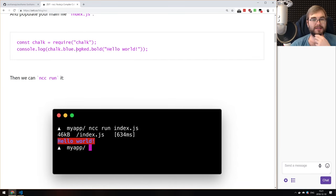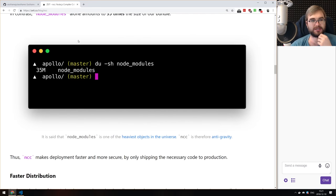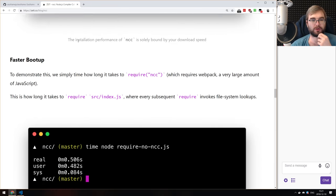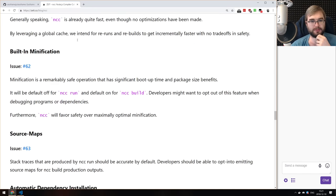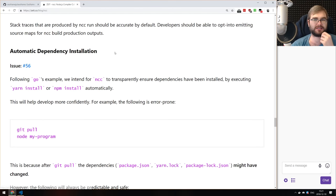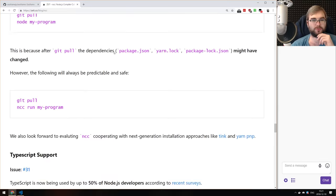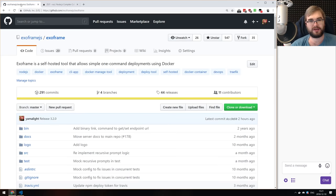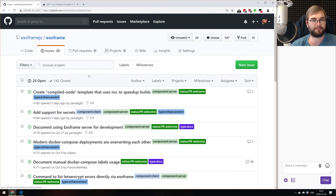The downside is that currently ncc doesn't really work with native dependencies, for example. And it doesn't install dependencies automatically, but that's a different thing, so we don't care about that. But basically it doesn't work with native dependencies. Anyway, I guess I just want to run some tests right now. So this is going to be a research and development stream.